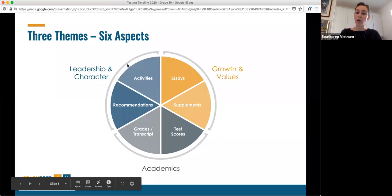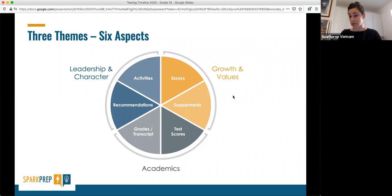Then they'll be looking for, beyond your academics, demonstrations of both leadership and character, as well as growth and values. Leadership and character we often can observe in your letters of recommendation that come from teachers and in your activities, the way you choose to spend your time outside of school, outside of the requirements of what you must do to graduate or for your classes.